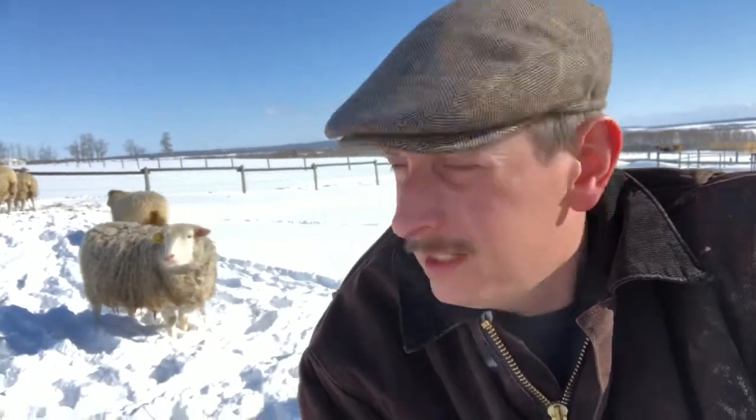The fifth thing you're going to need is shelter. So your sheep need shelter. I mean, as you can see Gertrude back here, I think that's Gertrude. Hey Gertrude. She's pretty well insulated, but she still needs a place to get out of the wind, out of the rain, out of the snow.